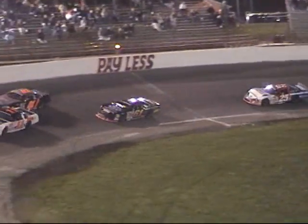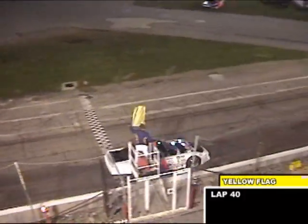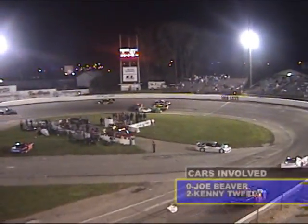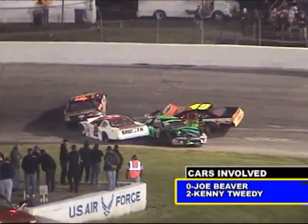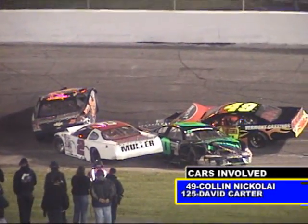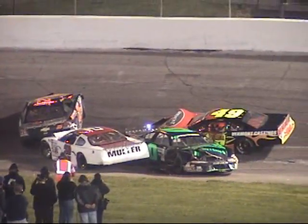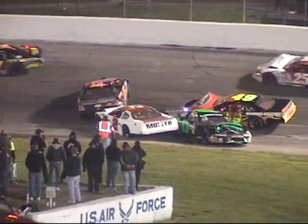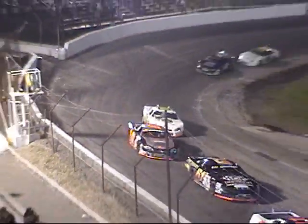Yellow flag going to come back out. And we've got a mess over in corner number 2. The 2 car of Kenny Tweedy, the 0 car, Joe Beaver, 49, Nick Galata, and the 125 is David Carter. So 4 cars with problems, 40 laps are still complete. Mason Mingus looking to have a good run here tonight. He sits in 4th.